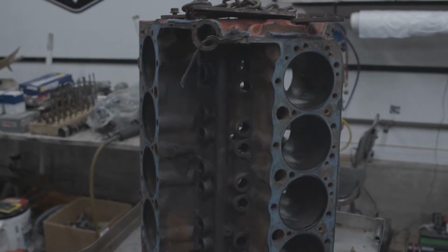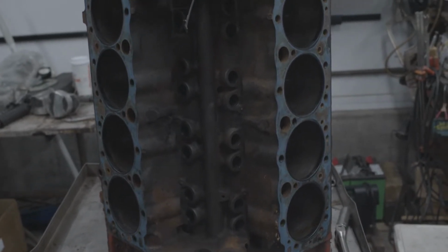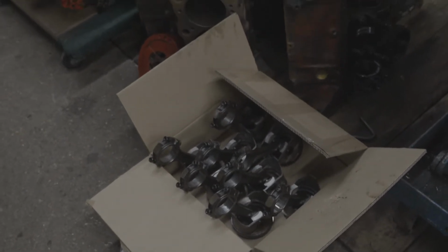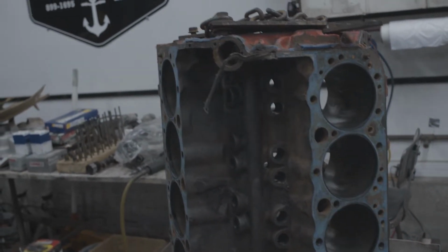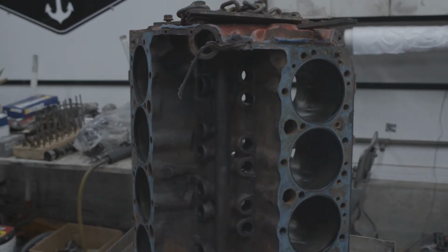Motor. That's exciting. We got to see if we can save the lifter bores. But everything else looks really good. Pistons look good. The crank looks good. So hopefully we can kind of save this really neat motor and put it back together, put it in the hot rod.